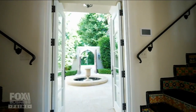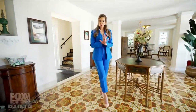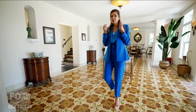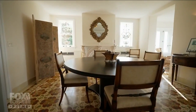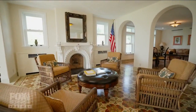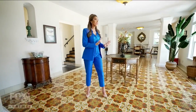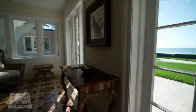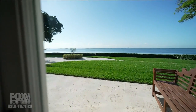The foyer entrance, adorned by 2 double staircases, welcomes you into this great room. You have Cuban tile throughout, which is just a bit of the historic value that you have in this home. You feel the old world charm. The formal dining behind me, the comfy area by the fireplace. You have not 1, but 2 sunrooms, both overlooking wide open bay views. 405 feet on the water. The home is over 100 years old, but you would never know it because it's been completely renovated.